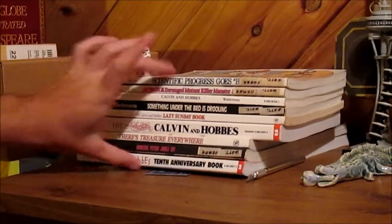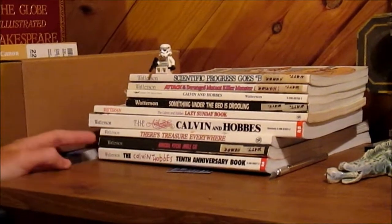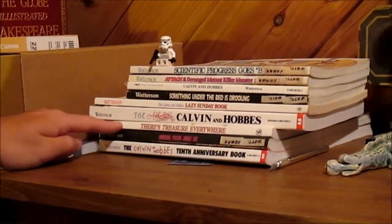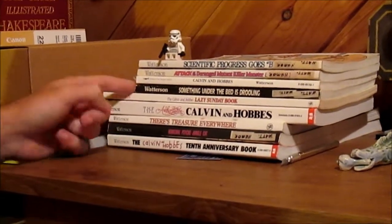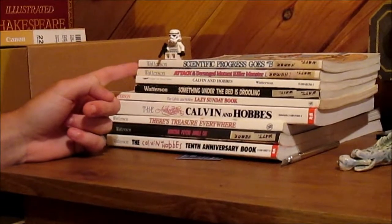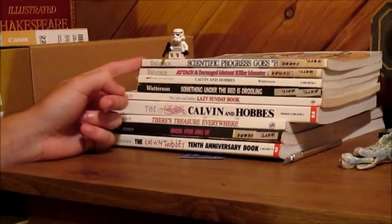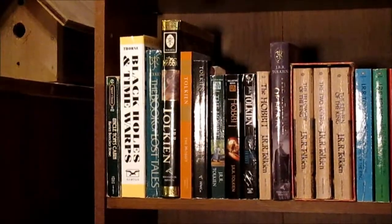I also have almost a complete collection of the Calvin and Hobbes comics. So I have the Calvin and Hobbes 10th Anniversary book, Homicidal Psycho Jungle Cat, There's Treasure Everywhere, The Authoritative Calvin and Hobbes, Calvin and Hobbes Lazy Sunday book, Something Under the Bed Is Drooling, Calvin and Hobbes Attack the Deranged Mutant Killer Monster Snow Goons, and Scientific Progress Goes Boink. That's a great series. And this is the shelf by now you guys are most familiar with.